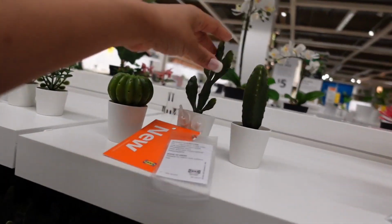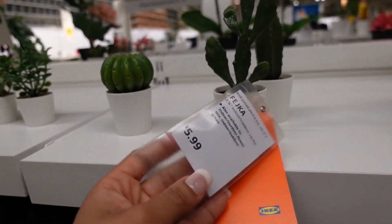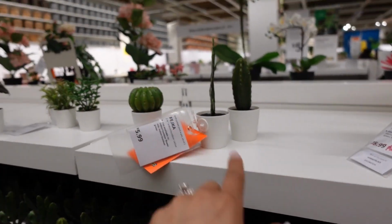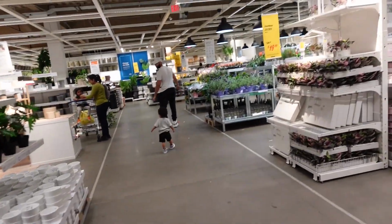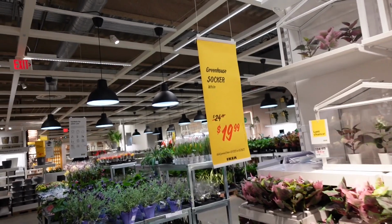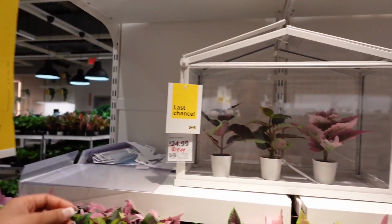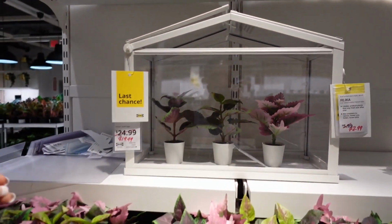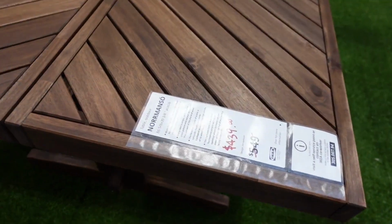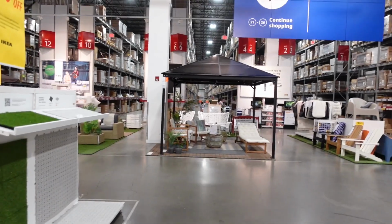This is new. Little tiny thing, $5.99 for that. It's so flimsy though. Greenhouse soccer white will sell for $19.99. I guess this is it right here. Last chance. This is on sale for $4.39. Was $5.49.